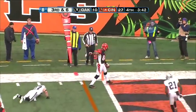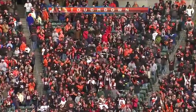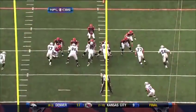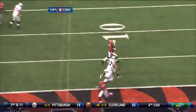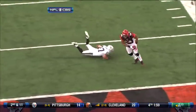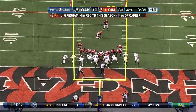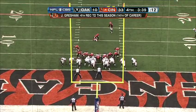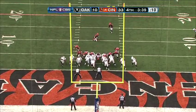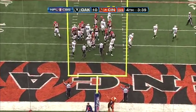Gresham. Touchdown. He strolls in. Right there coming across. Stiff arm, and Giordano just can't get inside that stiff arm from Gresham. Fourth touchdown catch of the season for the third-year man, former first-round pick out of Oklahoma.